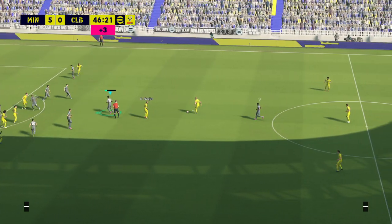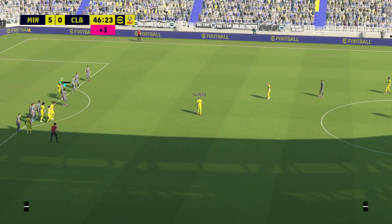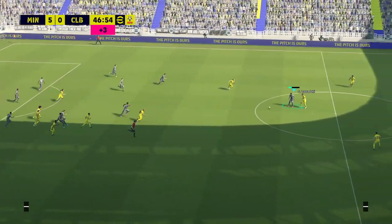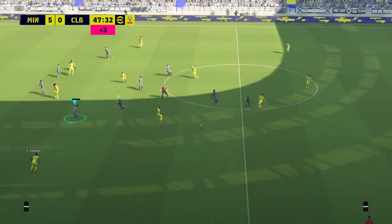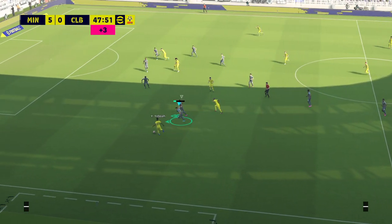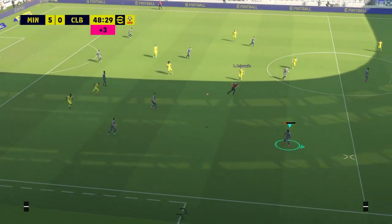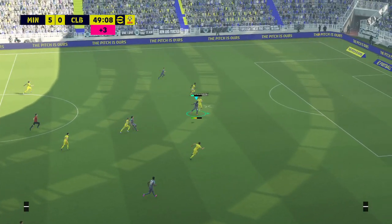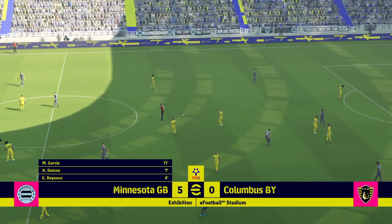It's a free kick. There's a quick free kick. Spread out to the left. He's shifting through the gears here. No foul, says the referee. Chance to break. Another pass just keeps it ticking over.